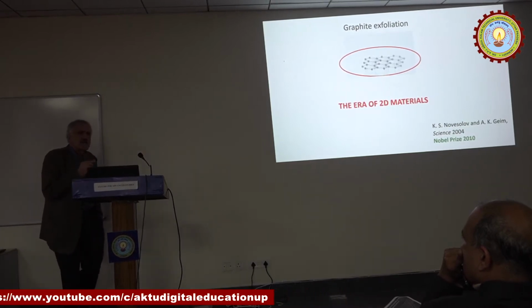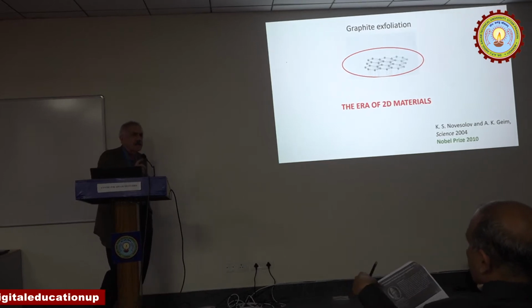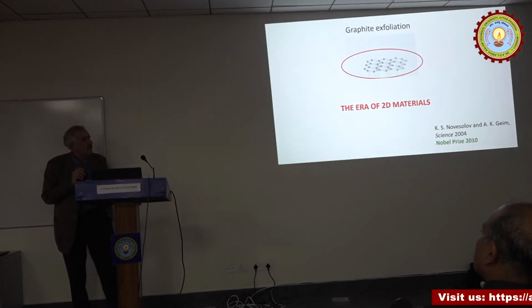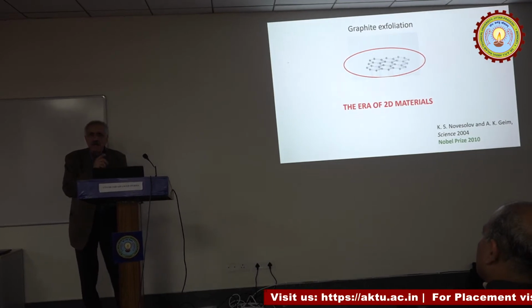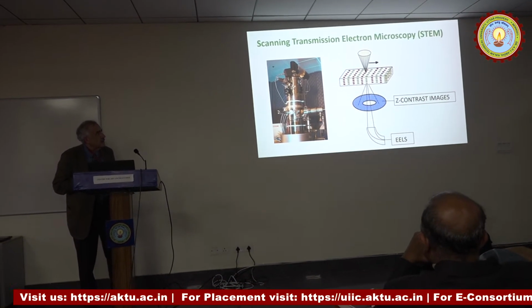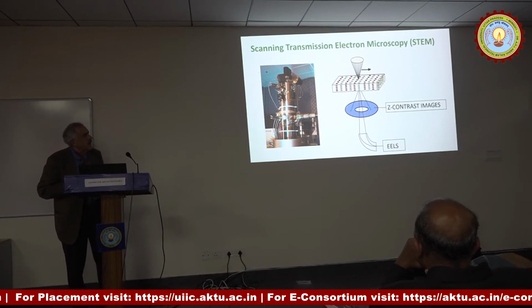I'm going to focus on materials that I and my collaborators have studied and discovered, actually two-dimensional materials, new two-dimensional materials in the last few years, and we have done that with a combination of theory, which is done under my direction, and experiments, particularly scanning transmission electron microscopy, which gets amazing images of where the atoms lie.